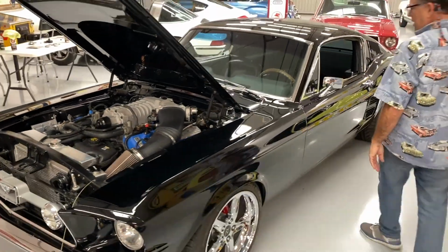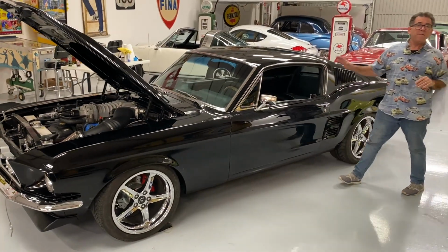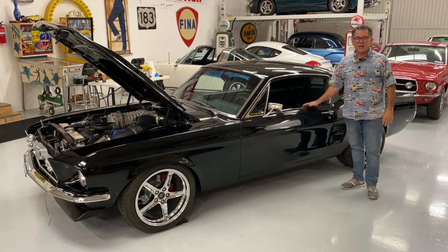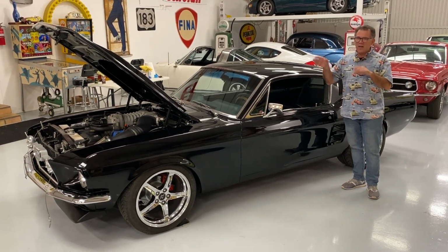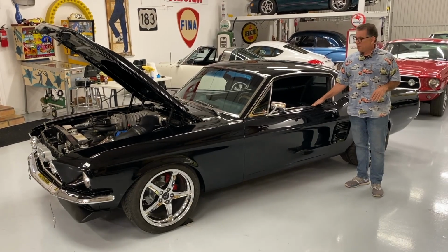This car has been very well built, and obviously it's a Resto-Mod, but it's a factory S code from Henry Ford Mustang. Ford metal, still has S code VINs. It's a real deal car that was really, really well done. Love it.